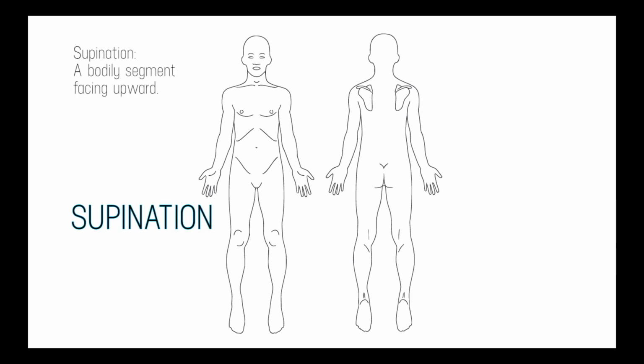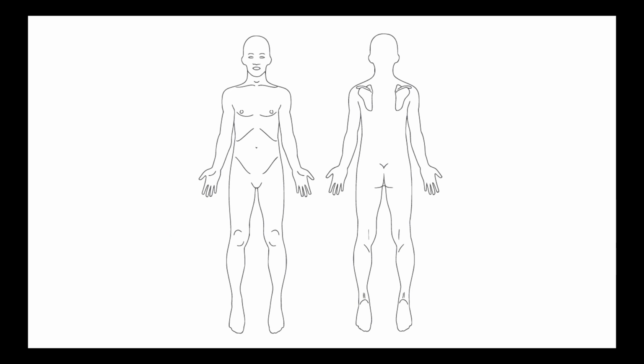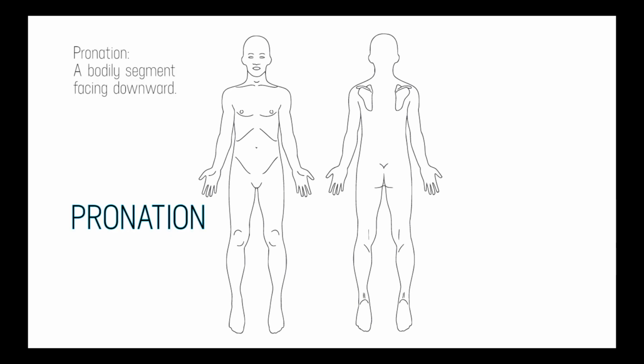The ninth is supination, which describes a bodily segment facing upwards. Supination, see, that's probably a hard one to remember. In my head, I'm just thinking of someone going, sup, like, what's up? With their hands facing upwards, both their arms out and their hands facing upwards. What's up?